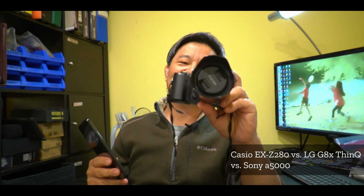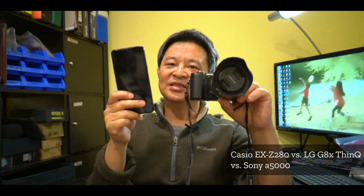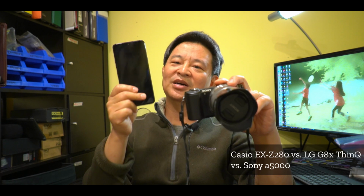Well, to be fair, these two devices, the smartphone LG G8 and the Sony A5000 with the kit lens, are pretty much the same price. You have about $300 worth of technology here, $300 Canadian, and you have about $250 to $300 technology when you buy these used. And of course, you really can't compare to this because this is only worth about $50 when you buy it used. So it would be unfair to say these are better because they're better, but we have to also look at the price.